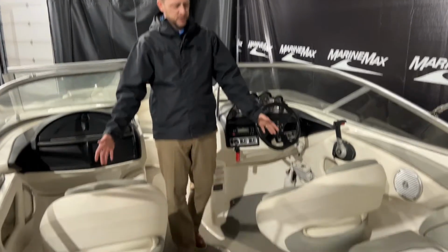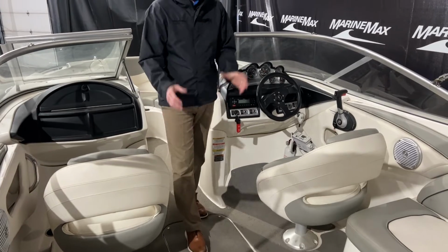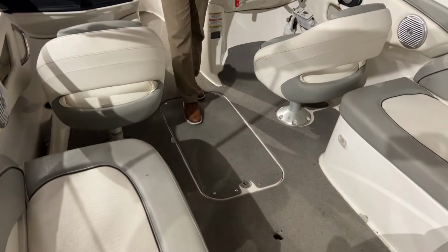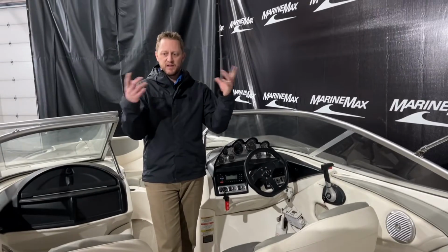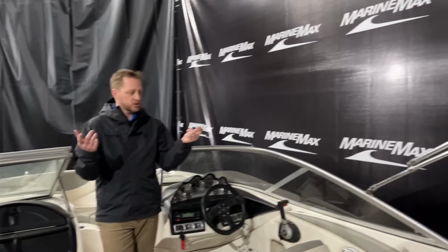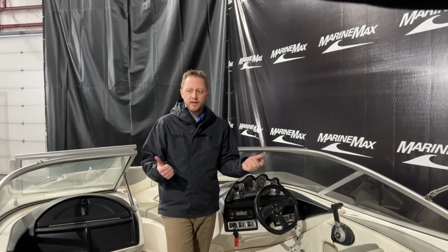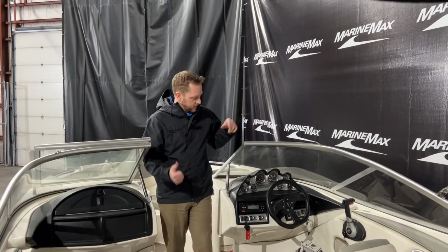We got the two captain's chairs side by side. We do have the snap in, snap out carpet. We got storage in the floor, storage on both sides, and then the bimini that's attached is easily taken off of the boat if you don't need it for a certain day that you're out on the lake.